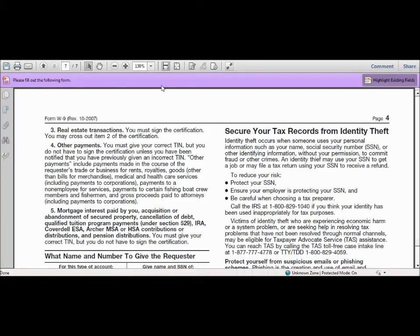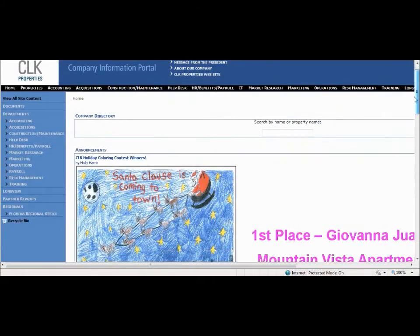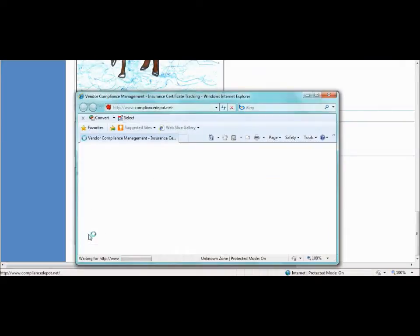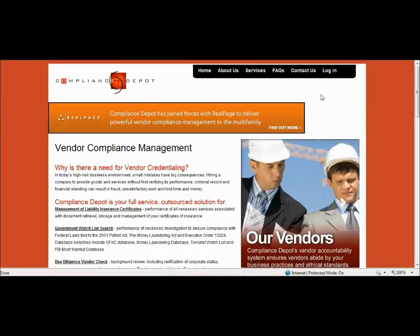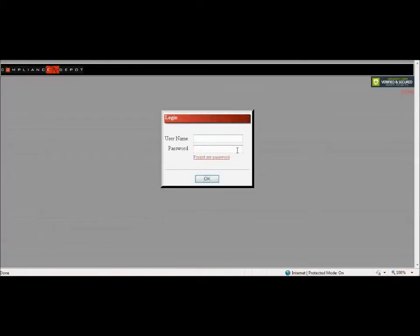Now, after a vendor is set up, or if you need to check a vendor that is already set up to make sure they are compliant with the Compliance Depot process, you can go back to the COK intranet homepage. And at the bottom, under the link section, of the intranet, you'll find a link to Compliance Depot. Each property has been assigned a username and password to access their vendor information in Compliance Depot. If for whatever reason you do not have your username and password, please contact Shay Davis or your area administrative assistant, and they will be happy to get that information to you. You can log in once you have that username and password.